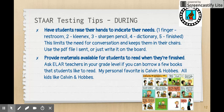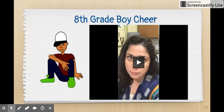Another suggestion would be to have materials available for students that they can read whenever they finish. You can ask the ELAR teachers in your grade level if maybe they have some books you could borrow that kids might like. I always like comic books. Calvin and Hobbes was a huge hit, and I always gave that out to kids that needed something to do while they were waiting.